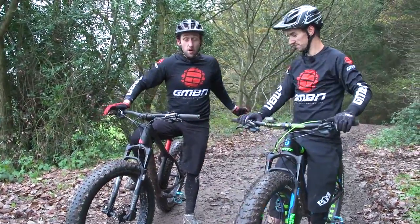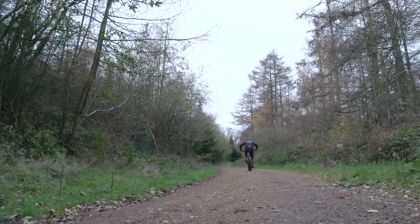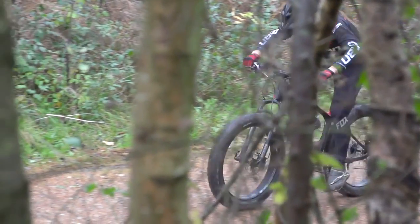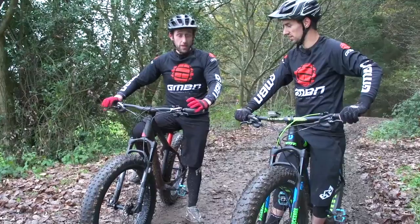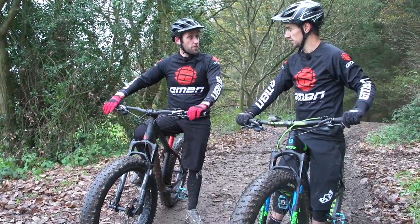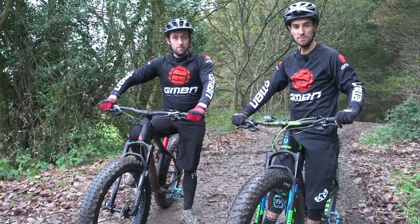Well, as you can see, it's quite a bumpy fire road, and I ride a hardtail 29er at home, and this seems to just roll along the road. You don't really feel any of the bumps or anything, just nice and mellow. The problem will be, I think, trying to get it to accelerate out of a slow corner or something, but we will see. Yeah, let's put it to the test.